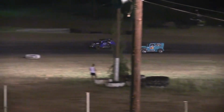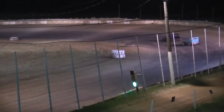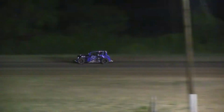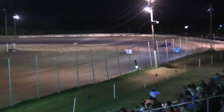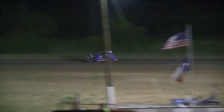Here comes the number 14. Robert Carr in third. John Thiel takes the lead. Two laps to go this time around for John Thiel. Down the back straightaway, Felkins trying to take the position back, but Thiel is slowly starting to pull away as the white flag comes out. 1 lap to go for John Thiel.